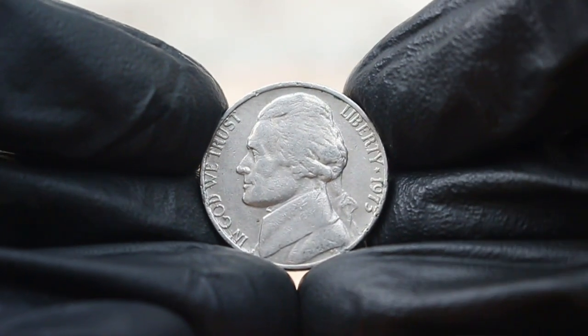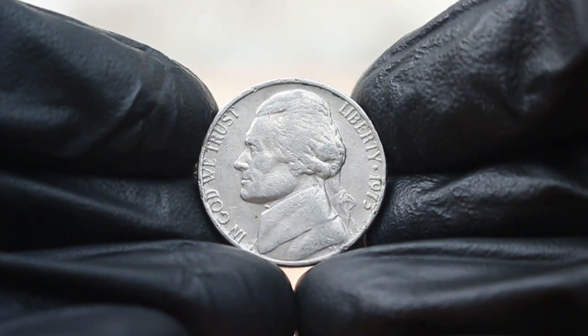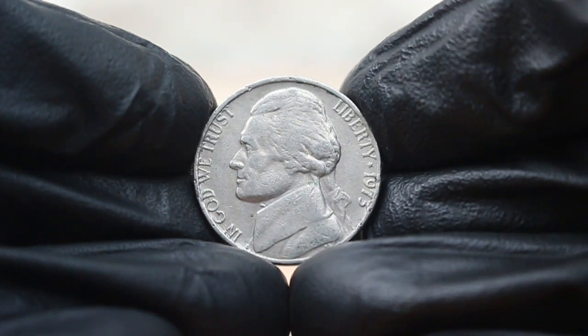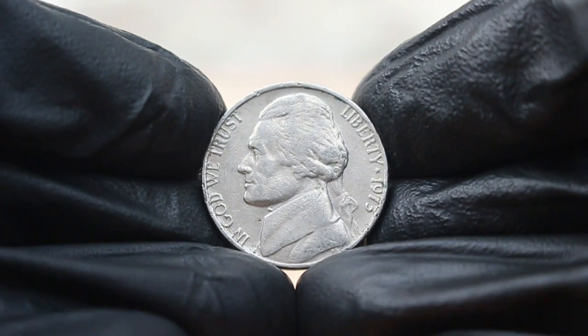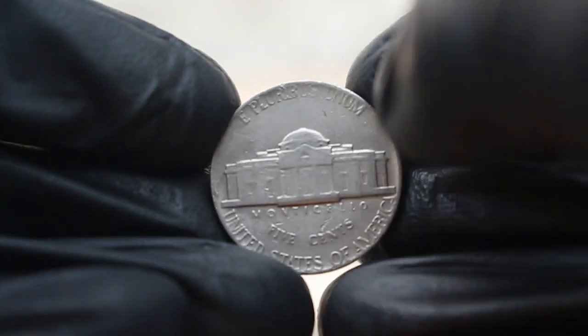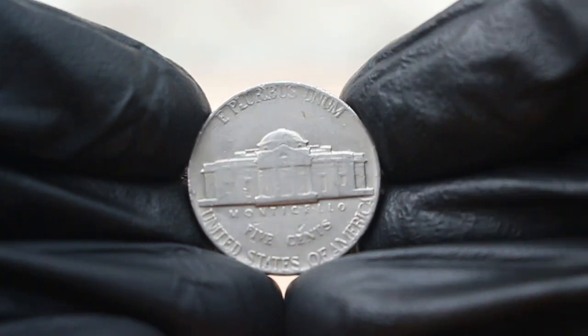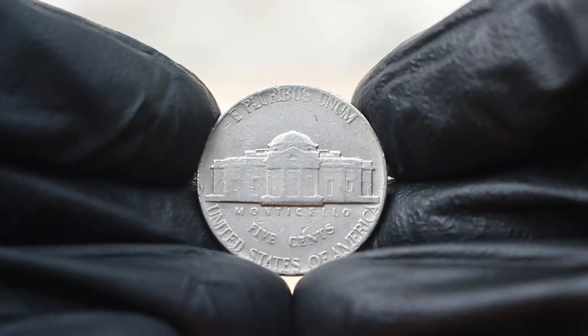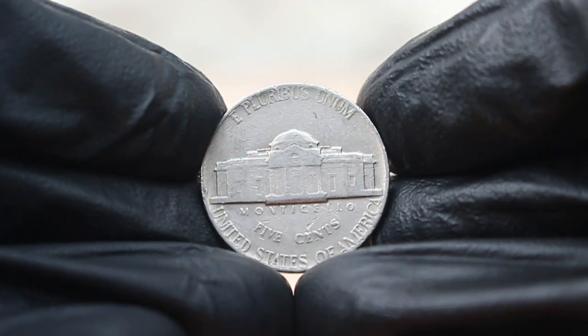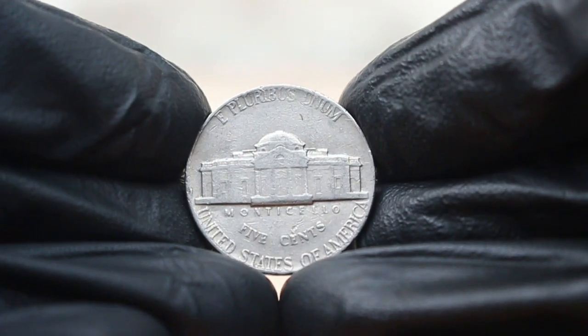Proof coins from San Francisco, which are specifically made for collectors, can be worth even more if they're in PR67 or higher condition. For rare varieties or error coins from 1973, like any unusual doubling or striking errors, the value can go up significantly. If you have a 1973 Jefferson nickel, it might be worth getting it professionally graded if you believe it's in high condition or if it looks unique.